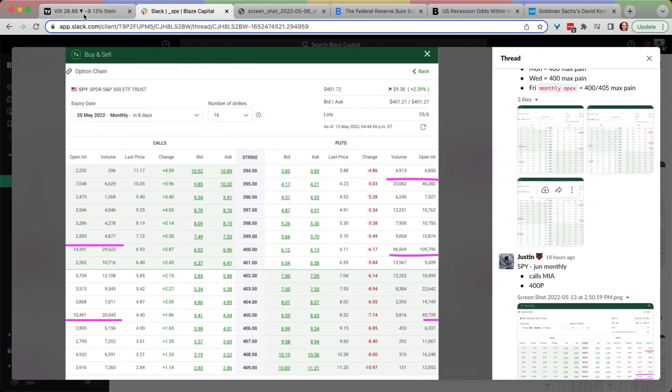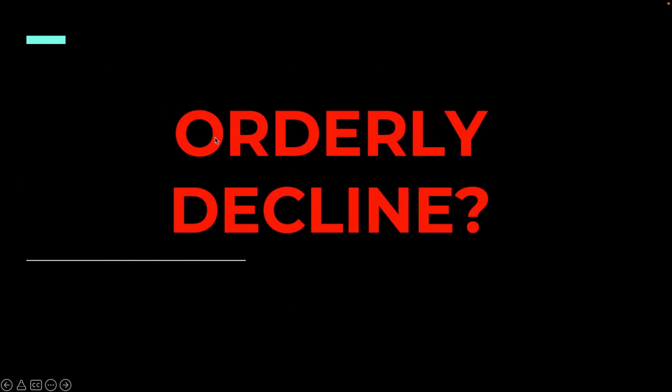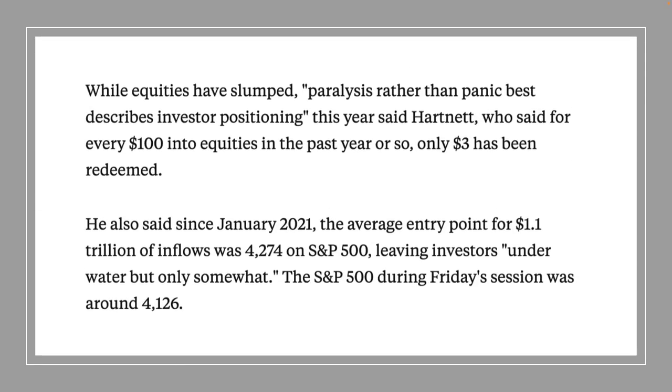If we look at the closing price for the major indexes, we're talking about SPY and QQQ. SPY closed out at 401.7. QQQ closed out at 301.9. So they're within 18 cents of the same number, adding $100 for QQQ, adding $100 for SPY. So 401, 301, right? Yep, that's an orderly decline. And why would this be something we have to pay attention to? Well, in a bear market, we're not going to bottom until we start to get a disorderly decline, until something breaks, kind of like Luna.